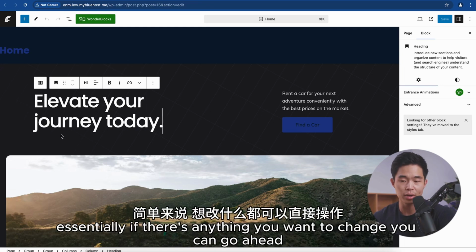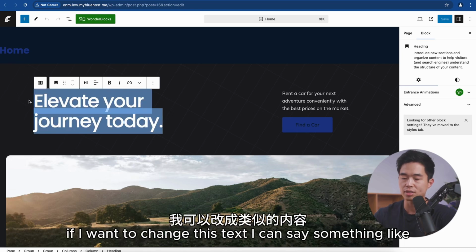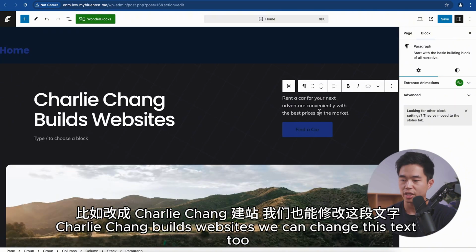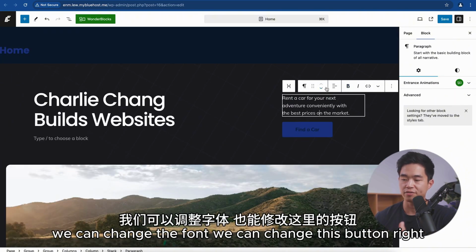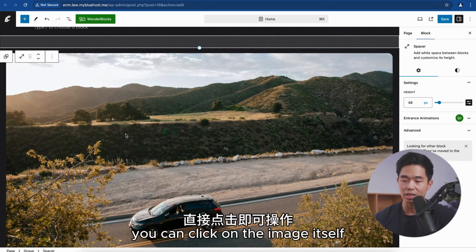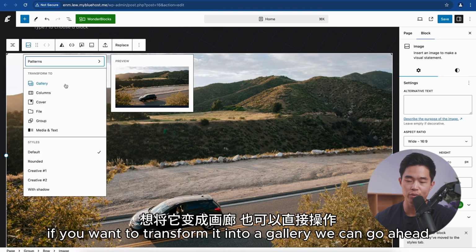Essentially, if there's anything you want to change, you can go ahead and select it. So for example, if I want to change this text, I can say something like Charlie Chang builds websites. We can change this text too. We can change the font. We can change this button right here. For any image you see on your website, you can click on the image itself. If we want to change the type, so for example, if we want to transform it into a gallery, we can go ahead and do that.